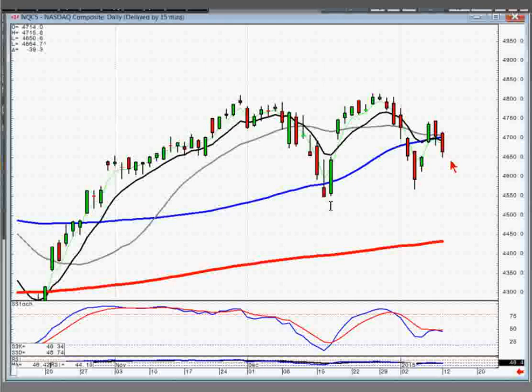Well, yeah, earnings should help. But right now, with the market moving this way, I think we're still going to be very sector specific as far as which way this market is going.